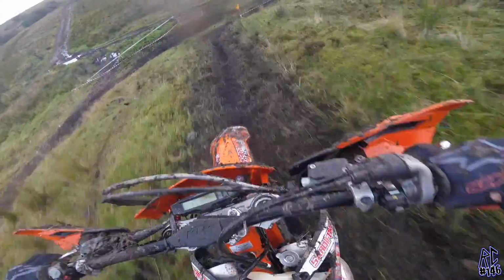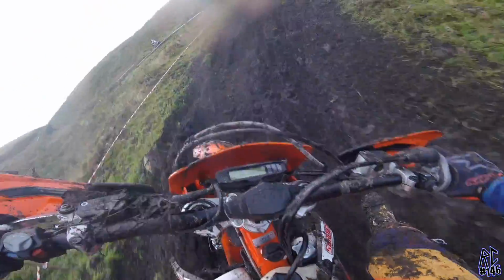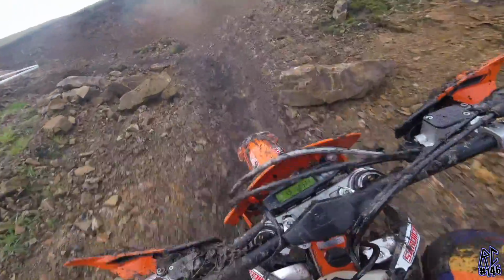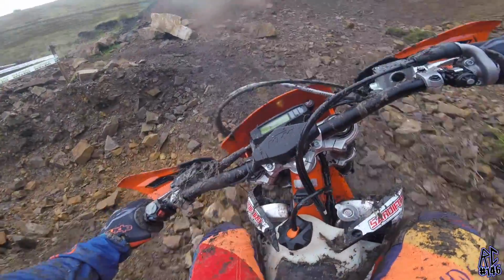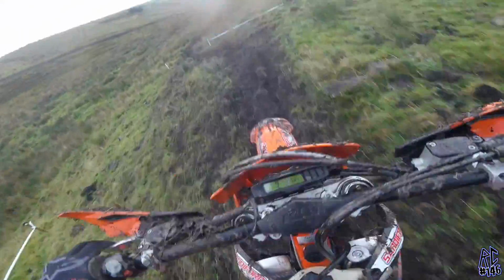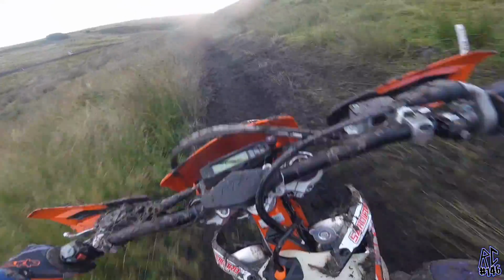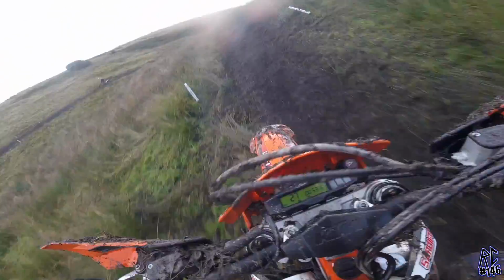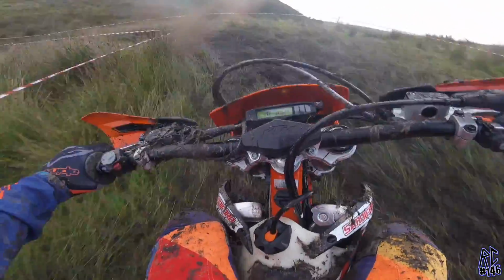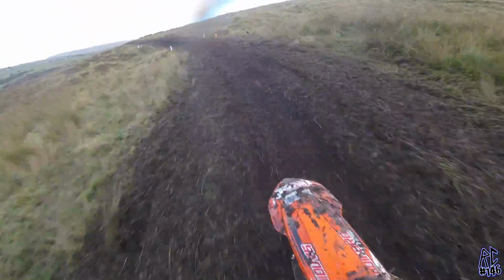About halfway through the lap now, just coming down this hill into a little rocky quarry section. Again, this just feels so alien for me. I'm used to nice sandy berms, man-made corners. This is rocky, off-cambered moorland. Not my cup of tea, but you've got to practice what you're not good at. And I will definitely be doing a lot more of this over the winter.